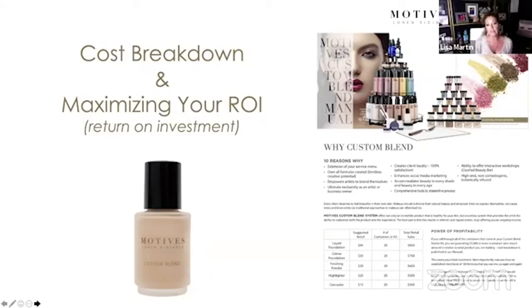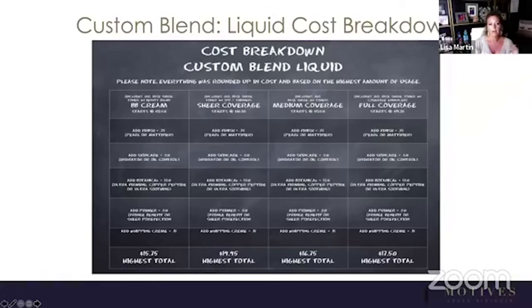In this example, and this is just an example, it's more, sometimes less, but let's just say the average person is getting a combination of these 5 products based on suggested retail and the number of containers in the kit. That's $3,000 worth of sales that you're generating, and that's double the cost of your initial investment, which is really exciting. So that's always our goal when we're educating or mentoring a new partner: let's help you get 20 clients with custom blend.